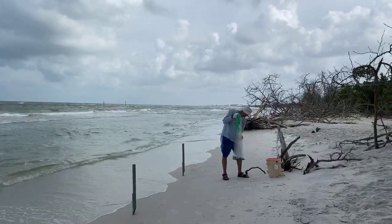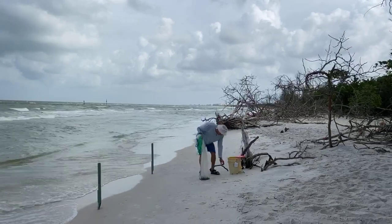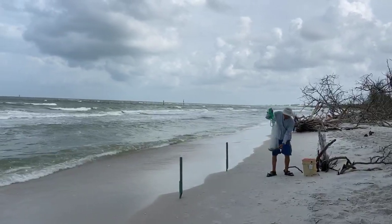This is Area 5 at Del Nor-Wiggins. If you're just tuning in for the first time, the north end of the park in North Naples, Florida.